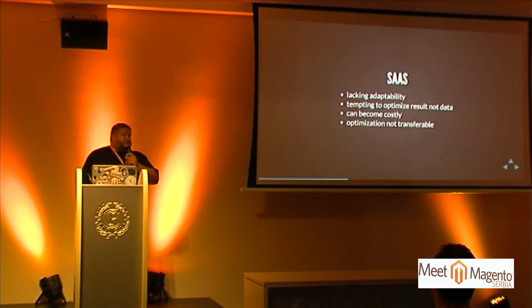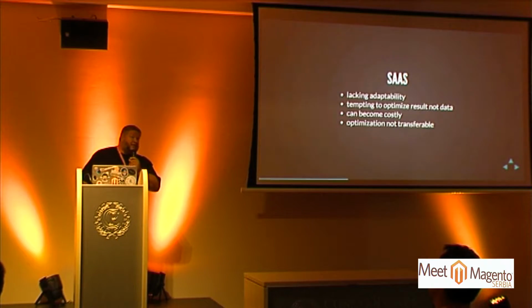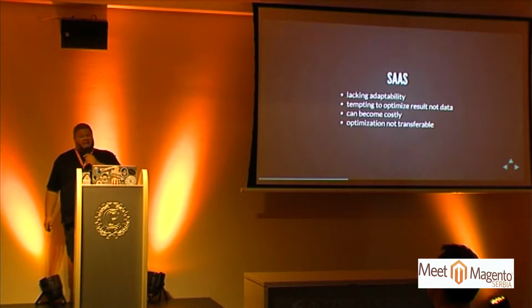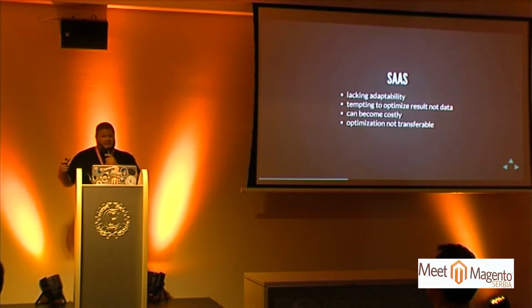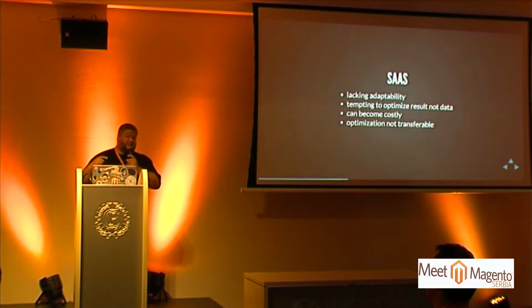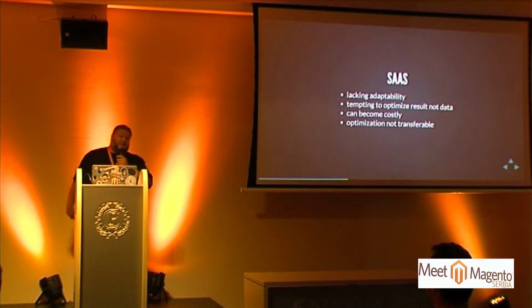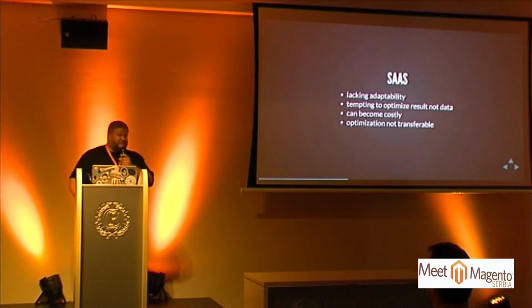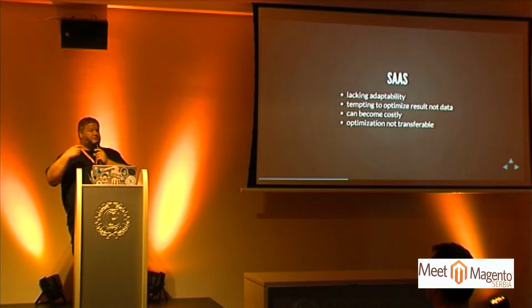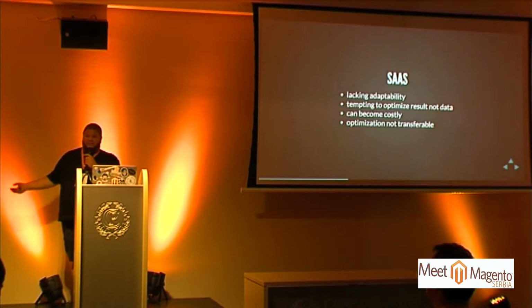The SaaS solutions, like I already mentioned a bit, are adaptable, but not to every one of our needs. Then it is tempting, if it's possible, to alter and tune the result, not the data or your stuff in the engine, but the result. That's what we had done for 2 or 3 years, roundabout. It can become costly if you scale it up, and the optimizations you do on top of the results or on top of your data are not transferable to any of the other solutions if you somewhere have to switch.